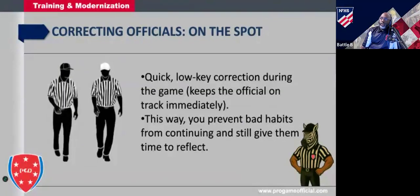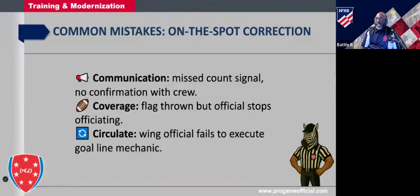All right. Communication: missed count, missed signal, no confirmation with the crew. Hey man, gotta get a signal. All right. Let us know what down it is. Flag thrown, but stopped officiating. I'm gonna say, man, why'd you stop? If you throw a flag, you don't stop. Keep going. All right. Circulate. Officials fail to execute goal line mechanics. Goal line. Get to the goal line. You got to get to the goal line next play. All right.